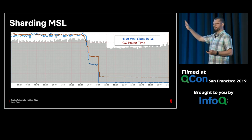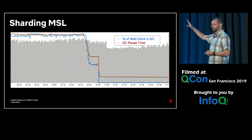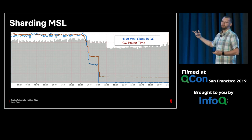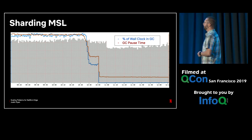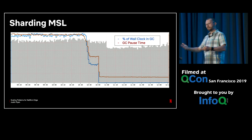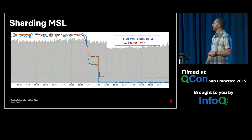The top, I know there's no axes here, is a non-trivial number, like hundreds of milliseconds, if not seconds, down to what we consider zero. Okay, it got a lot better, the amount of time we spent in garbage collection, which is what gave us the latency, which gave us the lower cost.